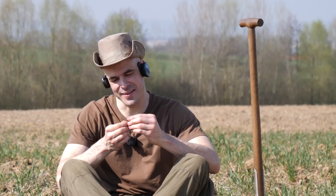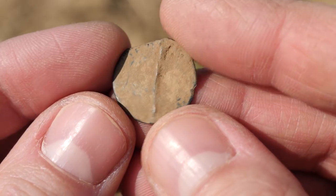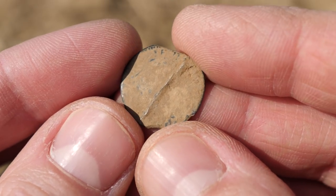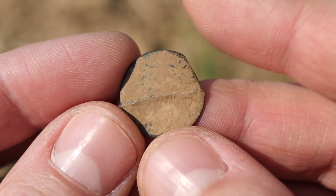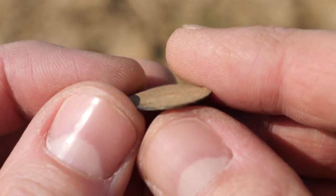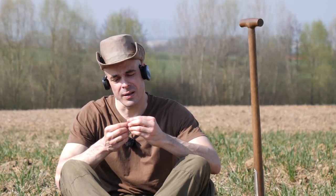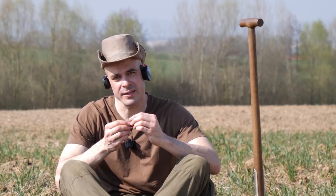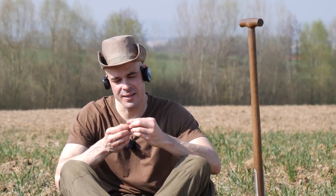I'm very happy, guys, because I found an old silver coin. It's in a horrible state, unfortunately. The rototiller or the plow nicked it. As you can see, it almost split it in half, but it feels quite stable. I have to be careful when I clean it, though. I don't want to split it entirely.